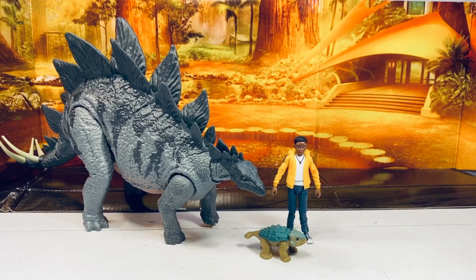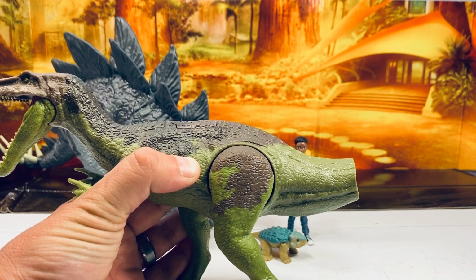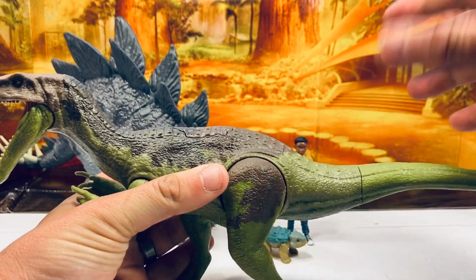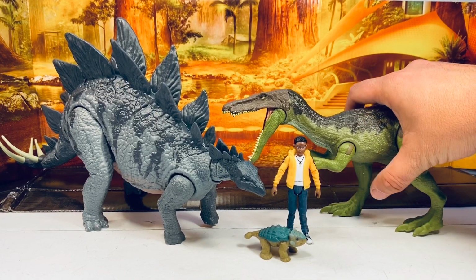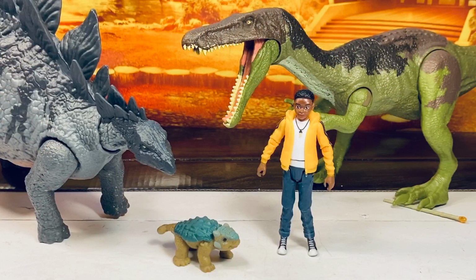So once you get these figures out of the packaging, there is just one figure that needs some slight assembly. It is the Baryonyx. If you have any of the Baryonyx figure, you are very familiar with this. All you need to do is just slide the tail in, line it up, and push it in, and it'll click into place, and then it will not be removable once you do that. And this Baryonyx already doesn't want to stand up. All right, now that I got the Baryonyx standing, I just have John Hammond's cane underneath its foot just to kind of keep him propped up from falling over.